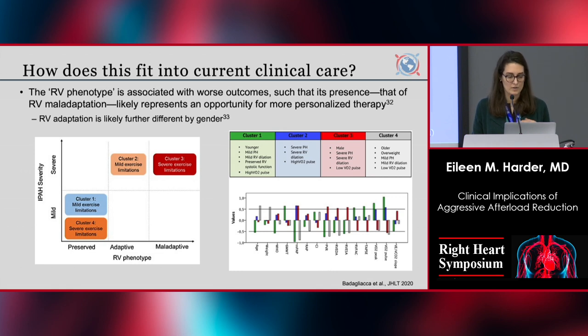So to circle back to the beginning and really hammer it home, when we think about how this fits into our current clinical situation, what we saw in this very elegant clustering study done in Italy, and I believe also by the University of Arizona, is that this RV phenotype is associated with worse outcomes, such that the presence of RV maladaptation might be an opportunity for more personalized or directed therapy. And what the group defined is that there were 4 clusters of idiopathic PAH patients, but cluster 3 in particular represented this cluster with very severe PH and severe RV dilation, who were really not able to compensate for this degree of dilation. And when we start looking at parameters like the RV end diastolic area and the end systolic area, we see that they come back as being not unexpectedly higher in this group.